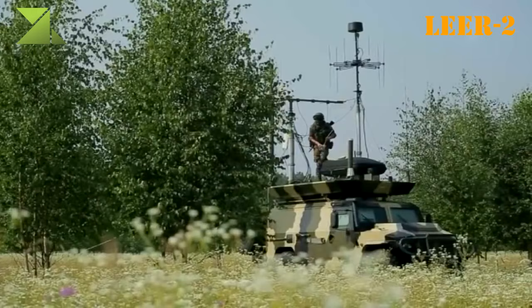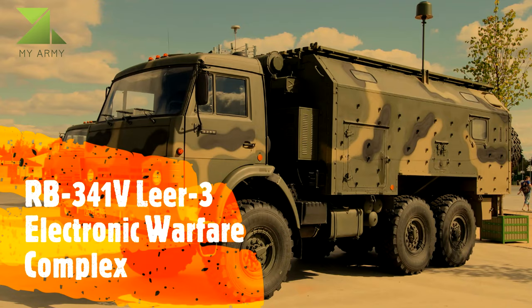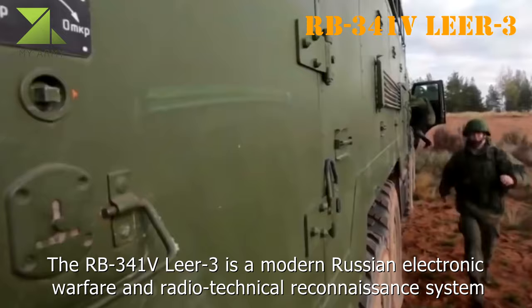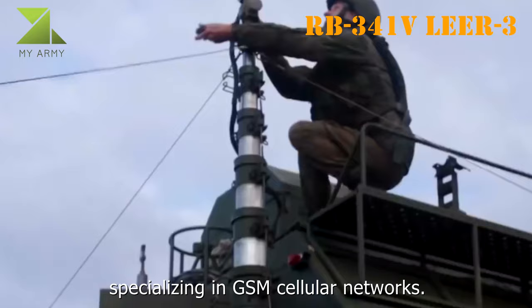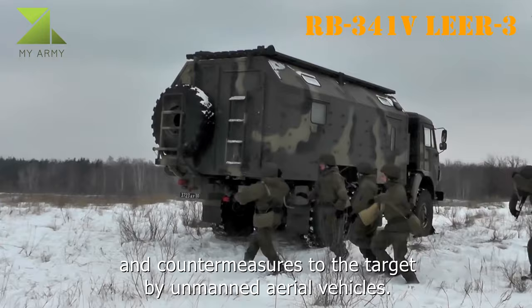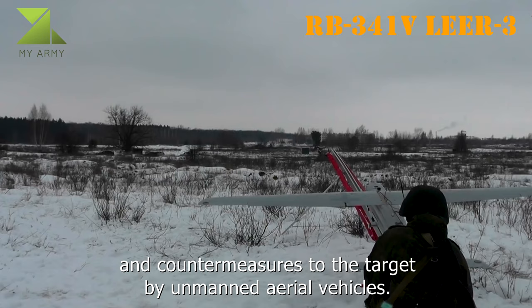RB-341V LIR-3 Electronic Warfare Complex. The RB-341V LIR-3 is a modern Russian electronic warfare and radio-technical reconnaissance system specializing in GSM cellular networks. A special feature of the complex is the delivery of electronic warfare and countermeasures to the target by unmanned aerial vehicles.